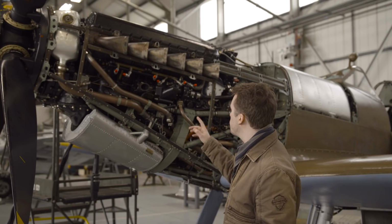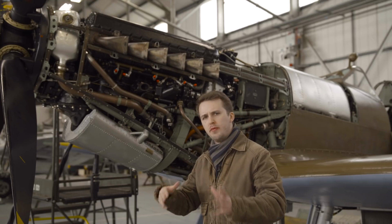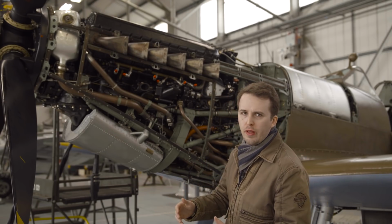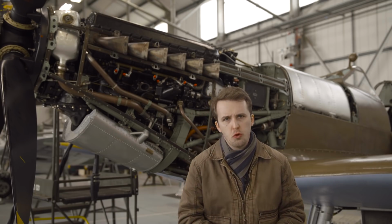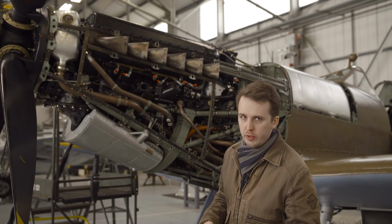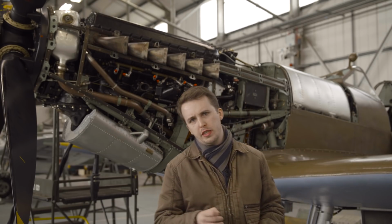Now, this Merlin does use the Bendix-Stromberg injection carburetors. And this did away with the issue that the early Merlins, of course, had, where the engine did not handle inverted flying or negative Gs very well. And it replaced also the temporary solutions of the RAE regulator, the official name of what you might know as Miss Schilling's orifice. Now, the Mark 9 had 3 different fuel tanks.